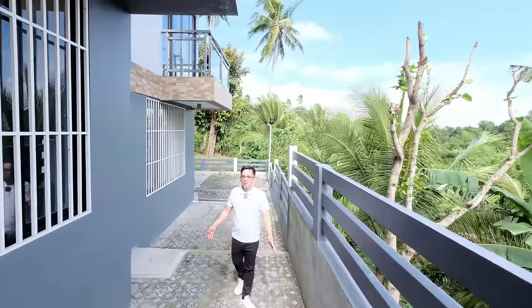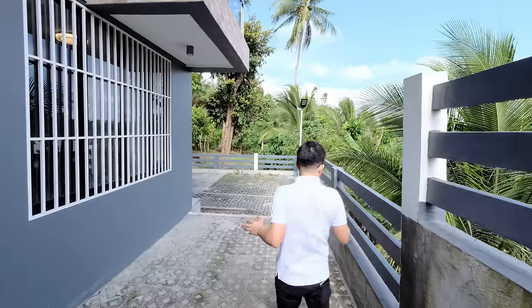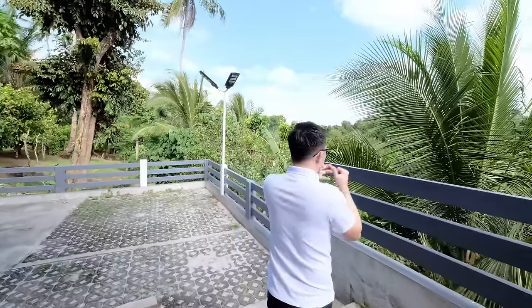Right. Alright, so this is the back view of the property. As you can see, via drone, ang laki ng property natin. Imagine, itong house na to, improvement around 600 plus square meters. Now, it's a slope. And then, titignan natin the ilog area.